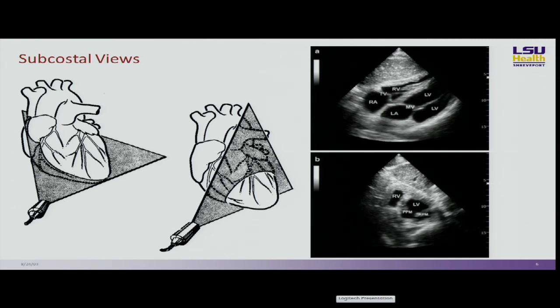The subcostal view we use a lot in critical care because it may be the only view of the four chambers that we can get. If the apical view is not visible, we'll jump to the subcostal view. And you get something very similar to the four-chamber view, except instead of the apex being here, it's tilted a little bit. But you can now see the RV and the LV. And this is a good view for looking at the size of the RV.